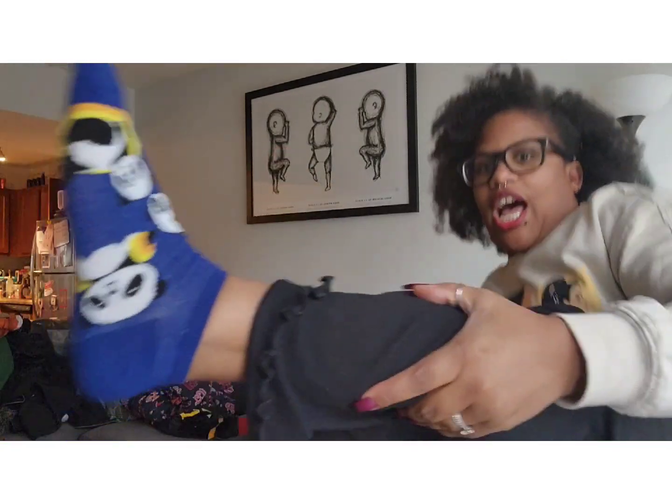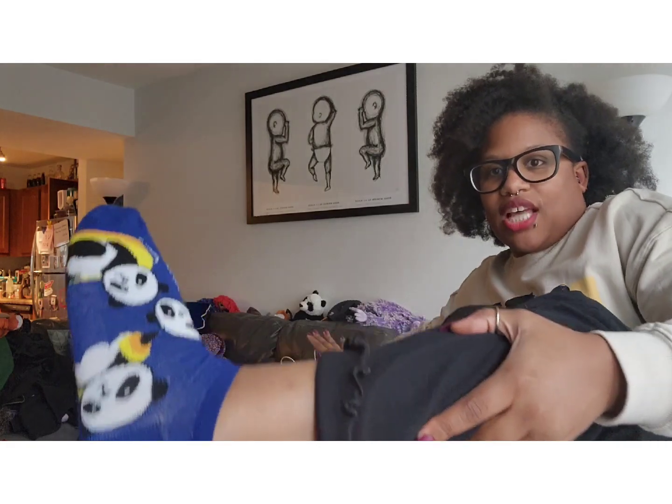And then my awesome socks. They're panda socks. They had some panda socks. I'll be showing you another pair of panda socks that I got down there. It's pretty cool. I usually don't do a haul with clothes, but you know. And then I picked up some other types of clothes down there, and I will show you some of those.